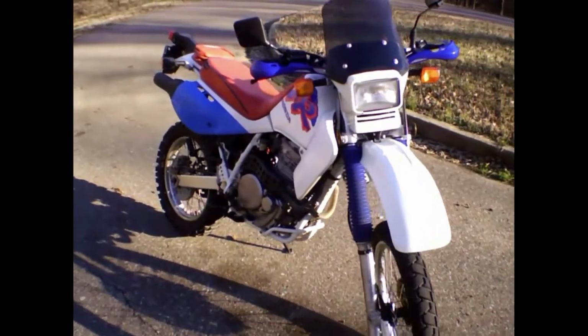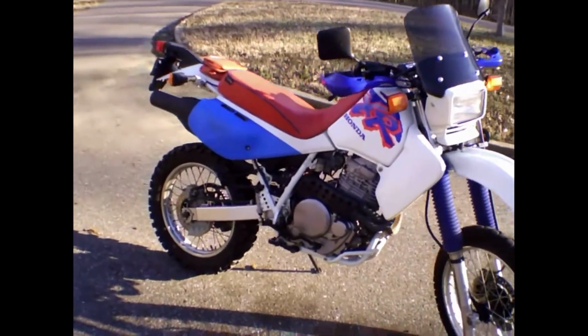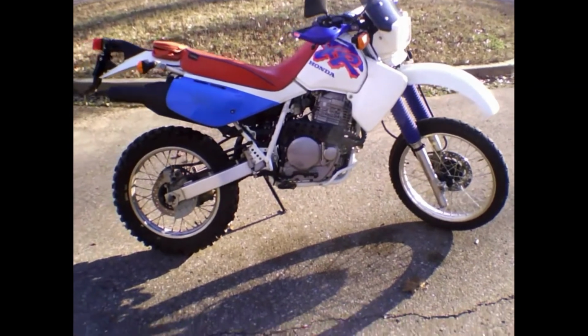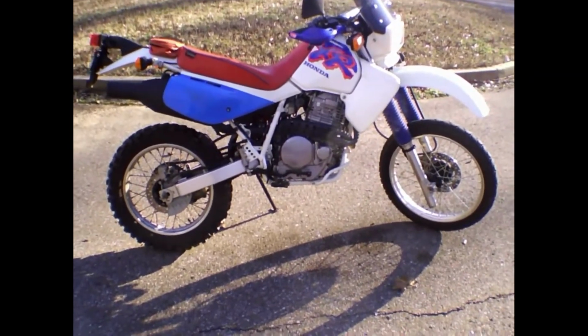I also pulled the baffle out of the exhaust. Made it a little bit louder. I don't think it increased the performance any. It just made it sound a little bit better.